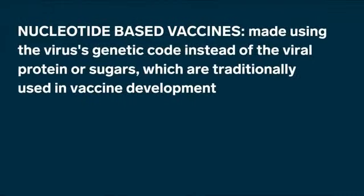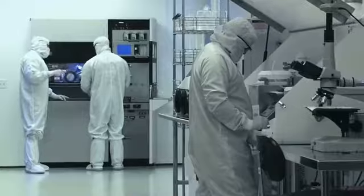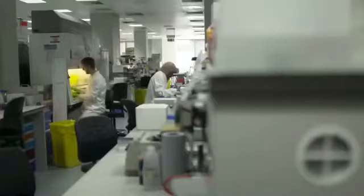because of new technologies and also because this SARS coronavirus has some similarities to the first SARS virus. Researchers are developing nucleotide-based vaccines that use the virus's genetic code to potentially protect us from infection. This is a new way of developing a vaccine where the virus's RNA or DNA prompts our bodies to make a part of the virus, and that's how we develop immunity to it.